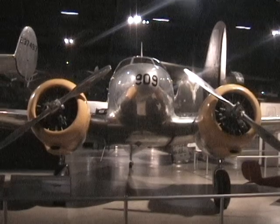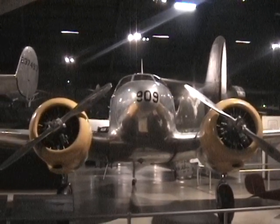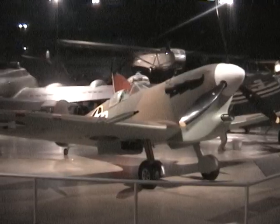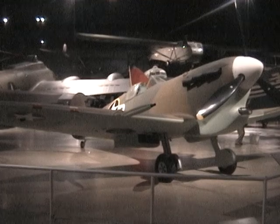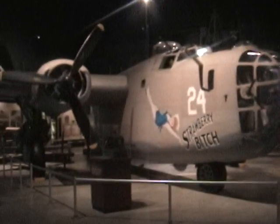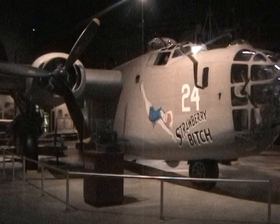AT-9, known as a Jeep. After you trained on a single engine and you showed your competence, they trained you on this twin engine and moved you up to bigger and faster airplanes. Famous British Spitfire. Battle of Britain. You hear about the B-17 and we have great respect for it, but the B-24 Liberator is the one that really did all the heavy lifting.